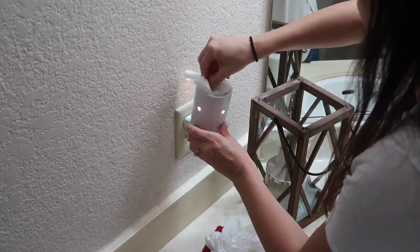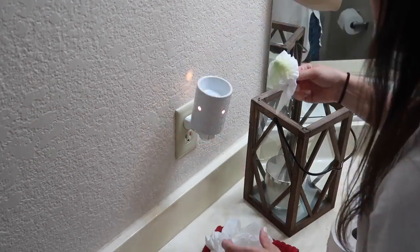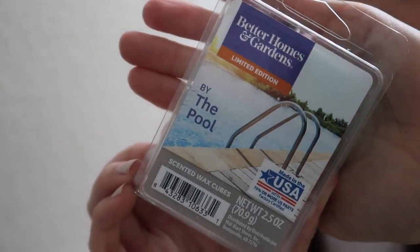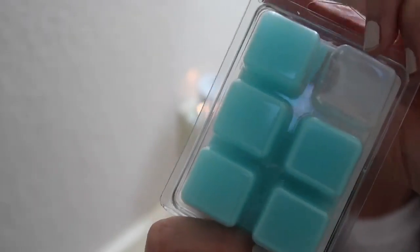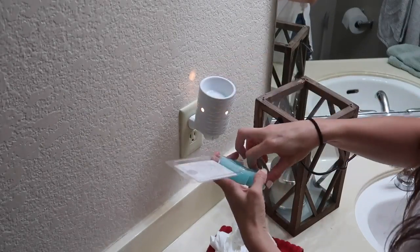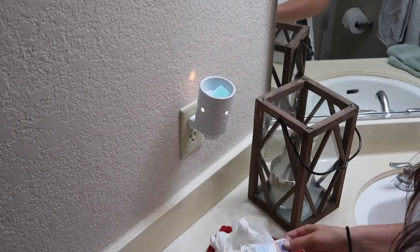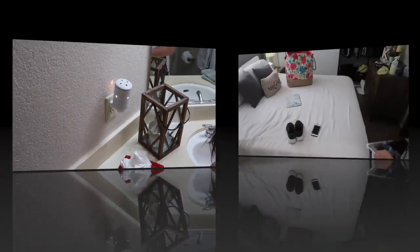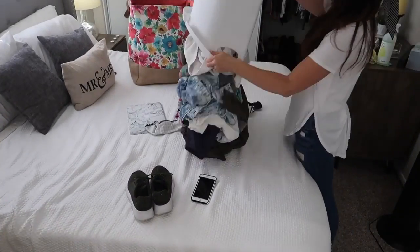But anyways, this is my new wax warmer, which you will recognize from my Walmart haul. And I'm just putting in a new wax melt, which is called By the Pool, and I absolutely love that scent. It's very summery, and that just goes along with the theme that we're doing today.